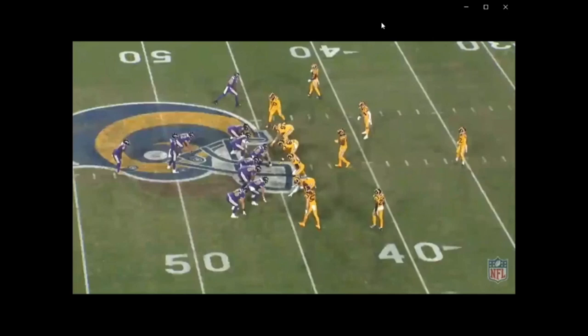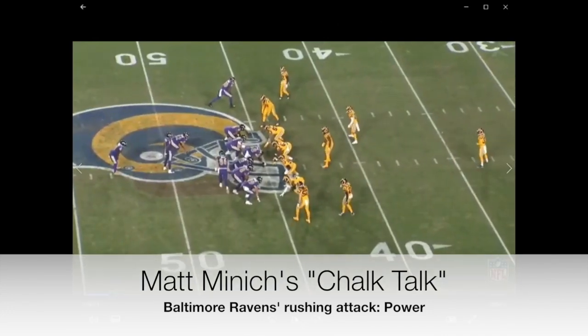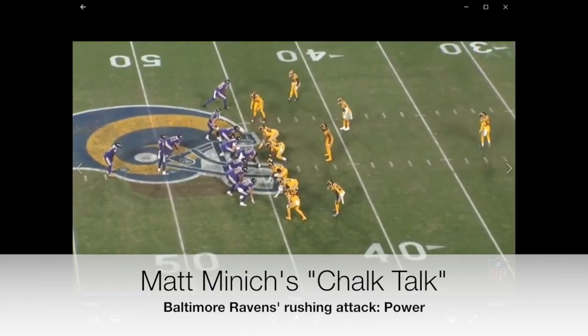But number two is power, which really sets them apart a little bit more because most teams in the NFL are all about the zone. They are very zone heavy. So they do run a little bit more power than a lot of other teams. And there is an option component to their power game as well. So we're going to focus on those two plays and some other plays that kind of work off of those and complement them.